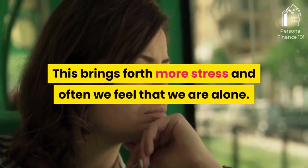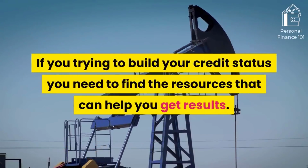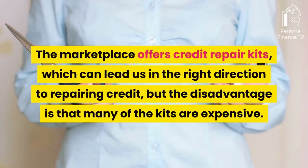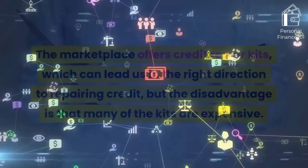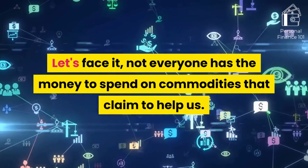This brings forth more stress, and often we feel that we are alone. If you're trying to build your credit status, you need to find the resources that can help you get results. The marketplace offers credit repair kits, which can lead us in the right direction to repairing credit, but the disadvantage is that many of the kits are expensive. Let's face it, not everyone has the money to spend on commodities that claim to help us.